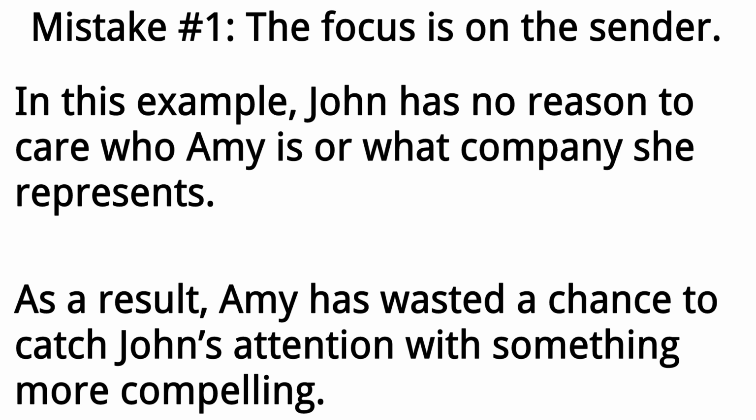Mistake number 1. The focus is on the sender. In this example, John has no reason to care who Amy is, or what company she represents. As a result, Amy has wasted a chance to catch John's attention with something more compelling.